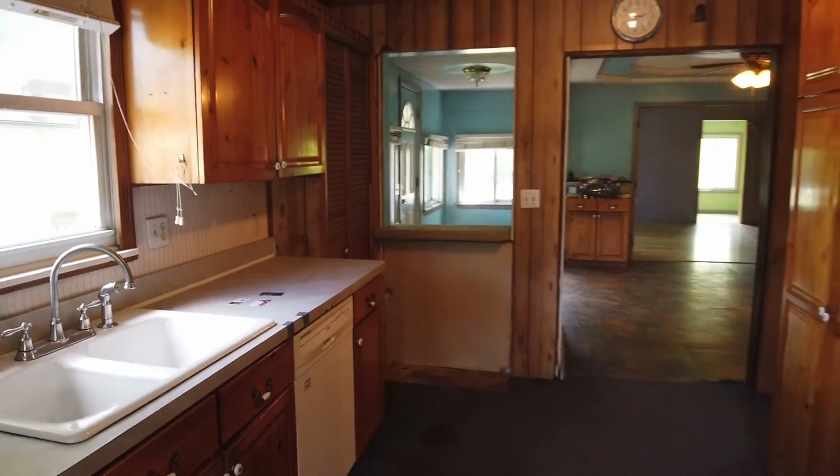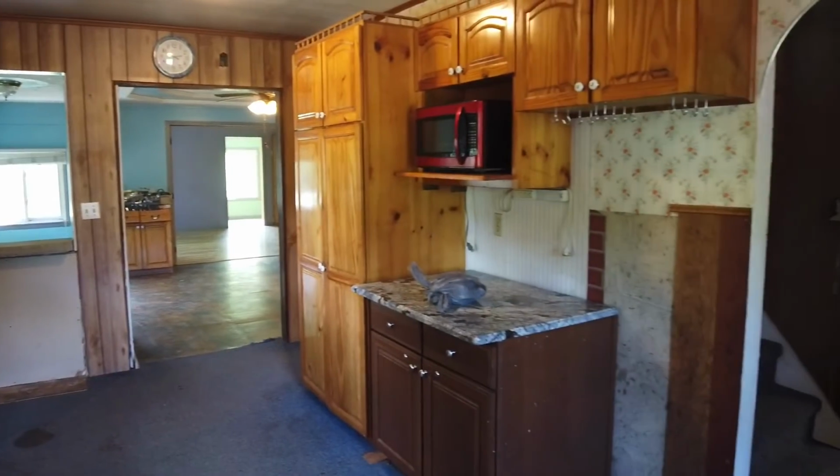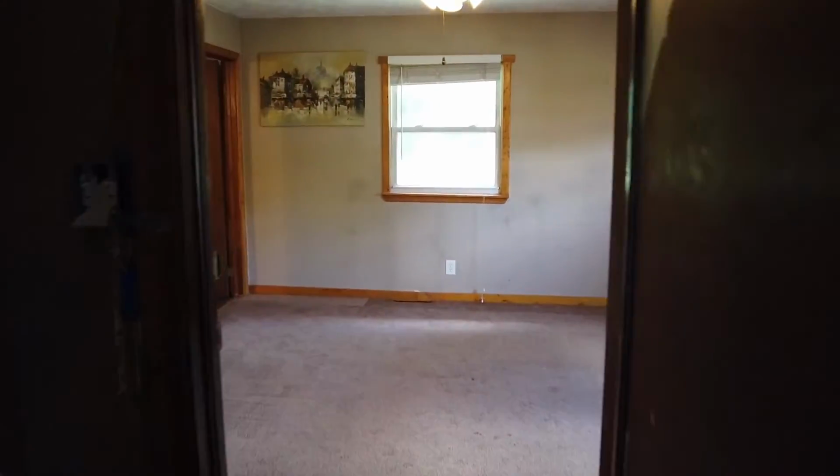Now, as we start to pan around the kitchen a little bit more, it is a galley kitchen, so you are going to have the necessities of a kitchen on either side of the wall, so you have the quick opportunity to turn around and get to the next part.